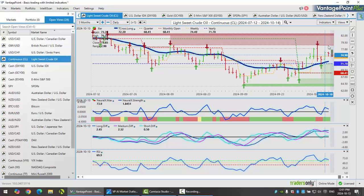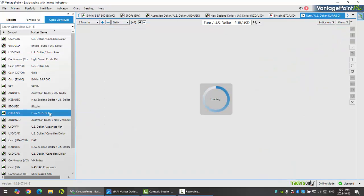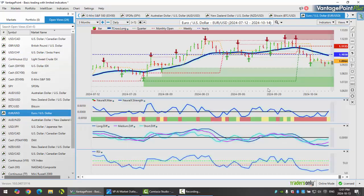I think there's decent shorts near 78.50, and there's potential longs down around the 71.86 area. Now, as we look at some of our main Forex, I think most eyes are going to be on the Euro-US pair this week, and that's with the ECB. But I also believe that whenever the ECB cuts rates, it's already being worked into the price. And then the Euro rebounds potentially after that.